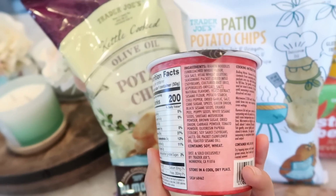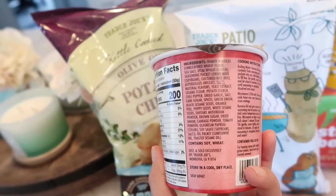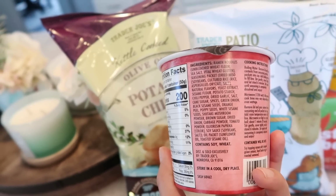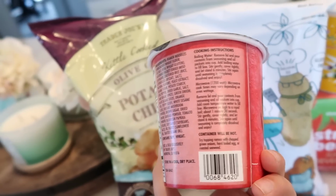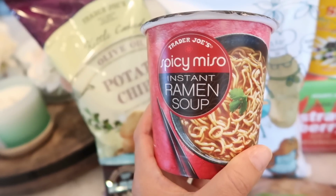It has quite a bit of ingredients on the back. There is shiitake mushroom powder, so I guess Tim's gonna be in for a surprise. But yeah, we'll try this in the taste test, and I'm just curious to see if it's really spicy.